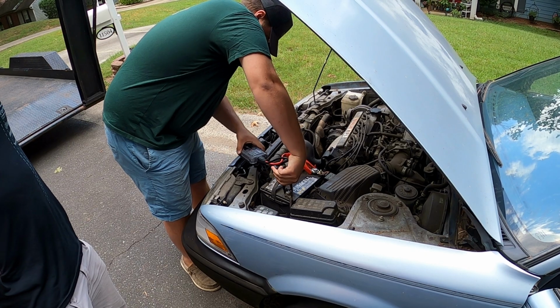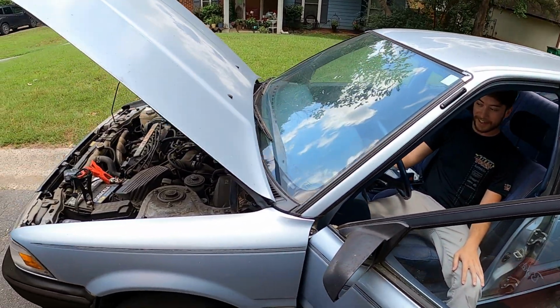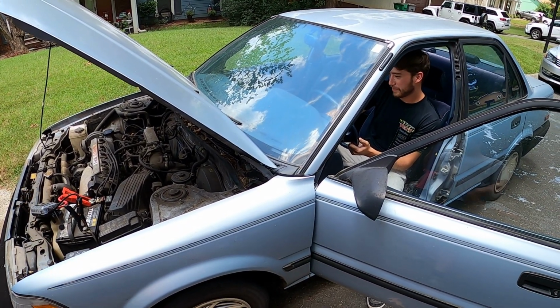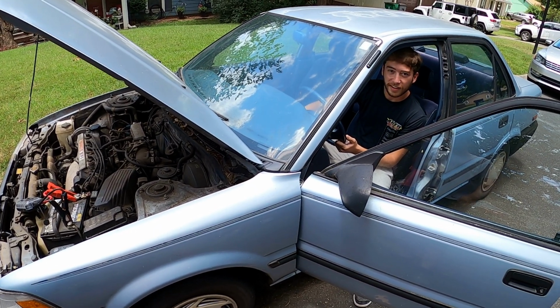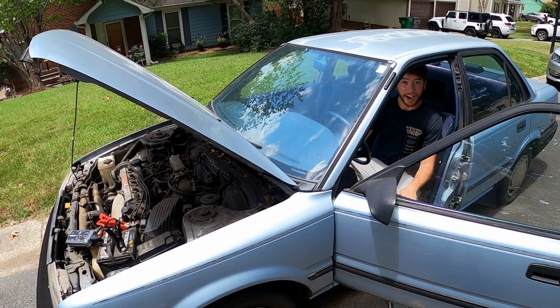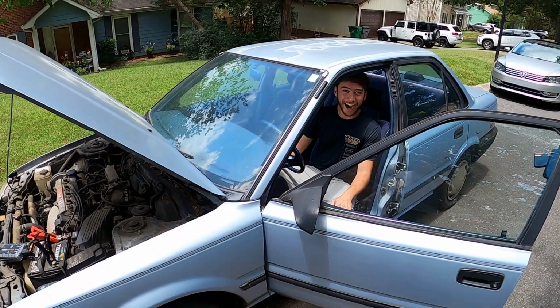Nothing. She wants to start. Doesn't say it has gas in it, but I don't know if the gas gauge is broken. Gas could be bad for sitting after that long too. She wants to start though. Oh, come on. Yeah! Hello!